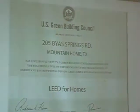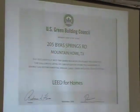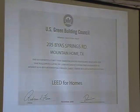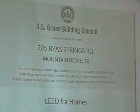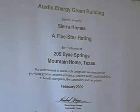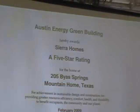And the result is we feel like we've been kind of vindicated because of the accreditations that our house has received. This is a picture of our LEED Platinum certificate from the U.S. Green Building Council. Next. This is our 5-star rating from Austin Green Energy.